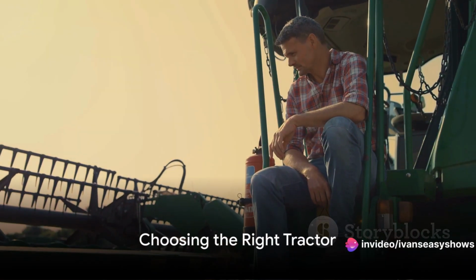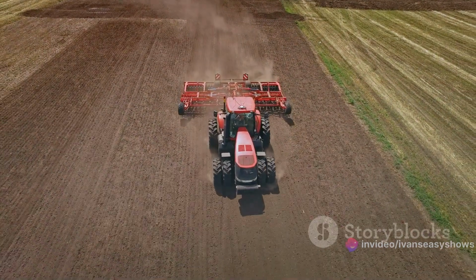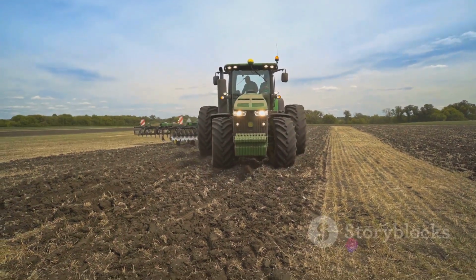The first step is always choosing the right tractor. Compact utility or row crop, your choice depends on your farm's size and needs. It's like picking the right tool for the job. The right tractor can make all the difference.